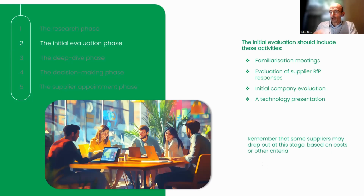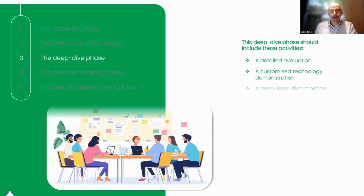As we put here, some suppliers you might choose to drop out at this point. Their costs don't fit. They don't do everything you're looking for. They have a different view of how projects should be implemented. All of those things are vital to flush out at this phase.